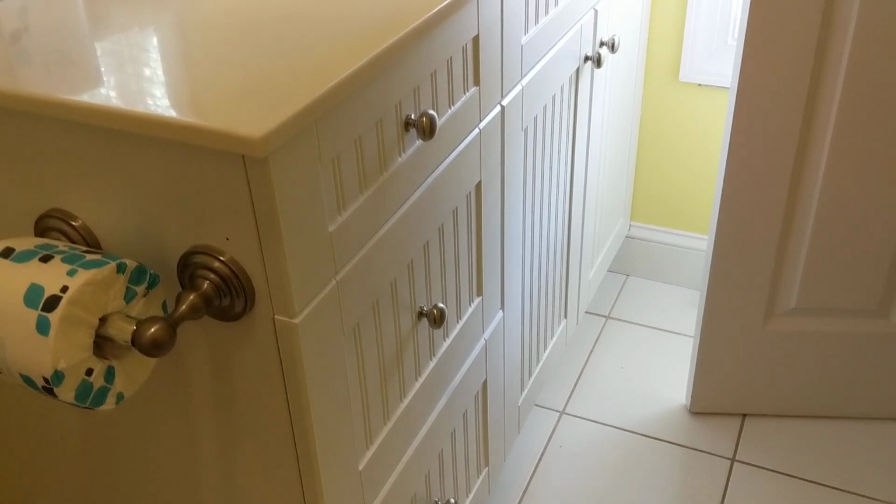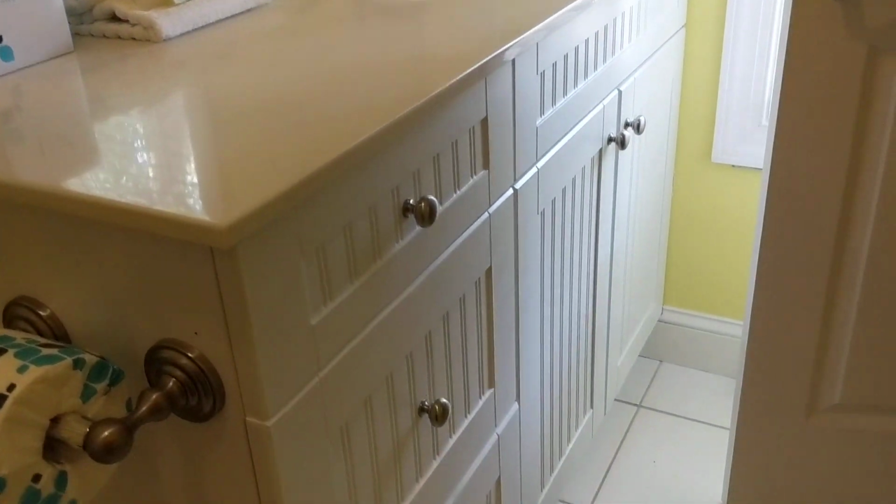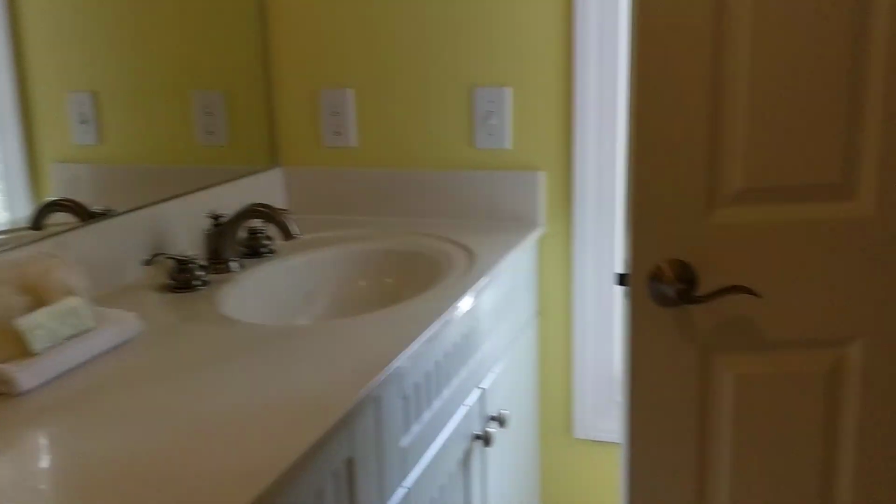You have tile floors in the bath, and then a tub shower combo in here with just some regular tiles. Again, there's nothing really wrong with the vanity. You might put a new top on eventually and do some painting in here.